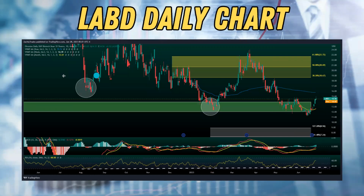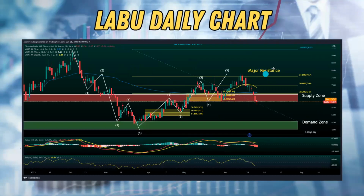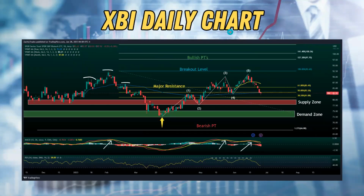So it makes sense that we're seeing a pullback here in LABU as well as hitting our major resistance levels. Right now above our current zone right here, we do have 643, $7, and 757. We haven't really been able to break through those areas. If we do break above 757 and flip that to support from resistance, it is possible we can go up to that 942 area. That would basically be my bullish price target if we get a breakout, for a full 100% retracement. Now let's take a look at XBI.